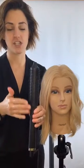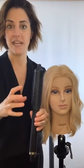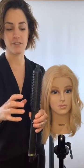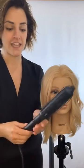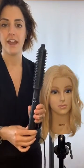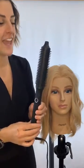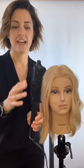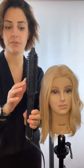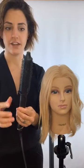So if you guys are familiar with GHD, the Platinum Plus, that means it's checking the temperature every second or so to make sure it's maintaining that optimal styling temperature of 365 degrees. It heats up in about 20 seconds, so I'm going to turn it on here. And it has a little sound it'll make when it's ready. There you go. That's telling me it's ready. It automatically shuts off after about 30 minutes, and it has these 1/2 centimeter nylon bristles that really make it easy to kind of grip onto the hair and create your style.